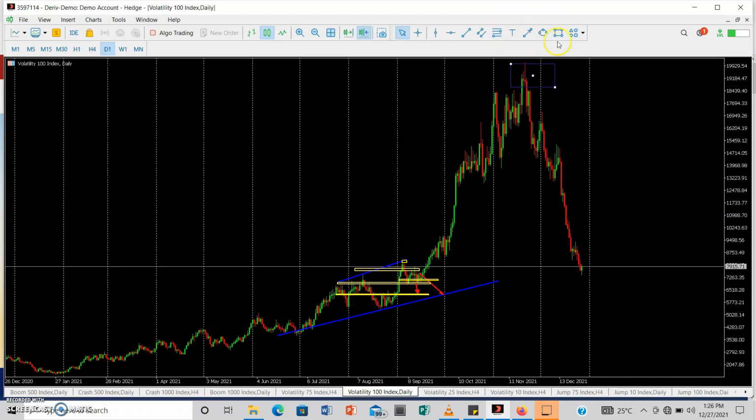And now in the daily time frame, as you can see, volatility 100 has started to set lower highs, which are these points in blue, and this other point. Then we also have these minor ones right here. I'm just going to highlight them as they are a little bit clearer in lower time frames if you are a scalper or a day trader.